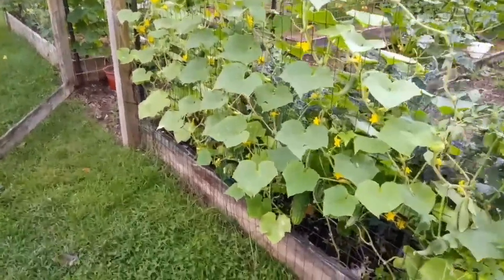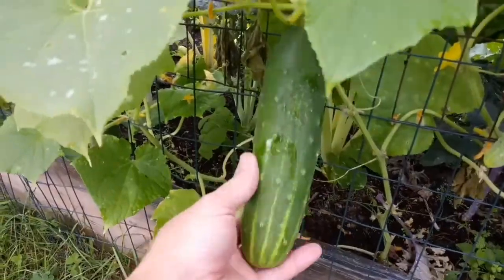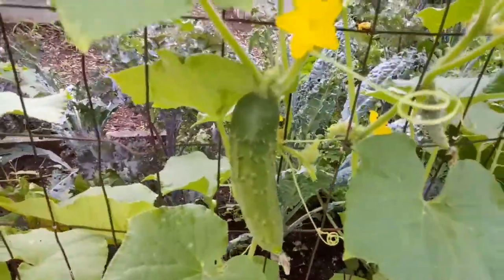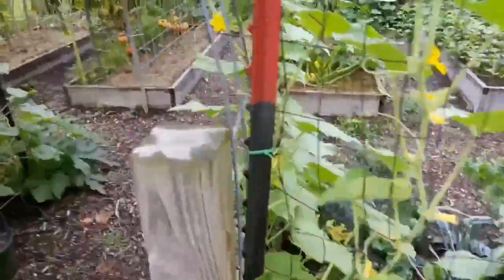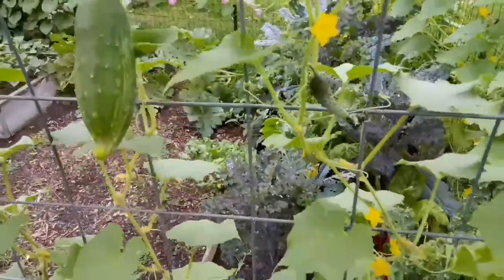Well, we finally got some cucumbers, other than the pickling cucumbers. These are the straight 8s, and I'm happy to see those. Another one down there. Happy to see those. I wasn't sure I was going to get any this year. Very nice.